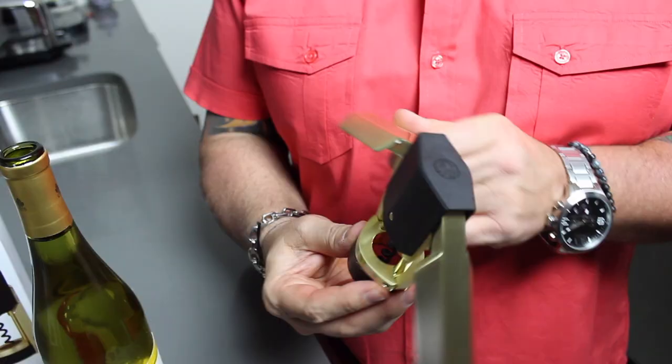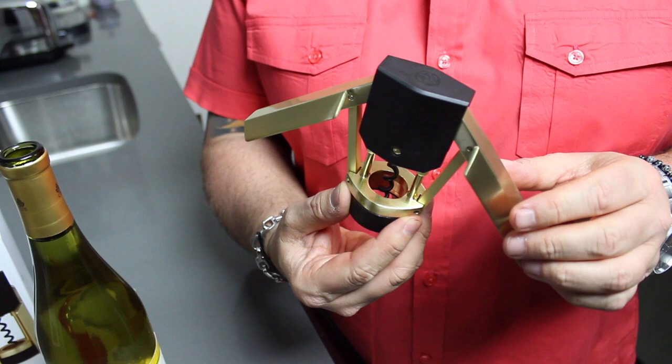So there you have it, a quick look at the RBT Rabbit Winged Corkscrew. What do you think? Would you spend $50 on a corkscrew? And what type of corkscrew are you using?